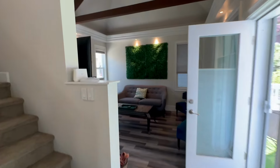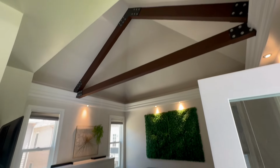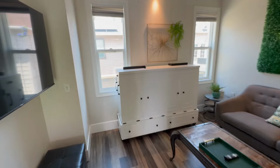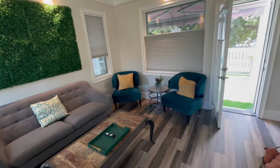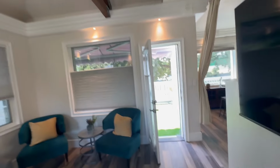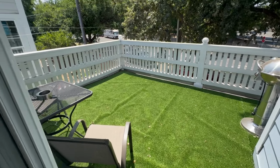Living room over here has this nice open vaulted ceiling. And the windows out the back here look out onto that shared driveway we were just at. Good size outdoor space here with a balcony patio.